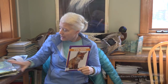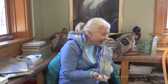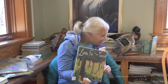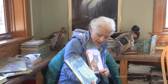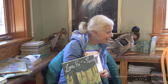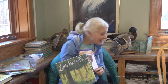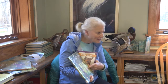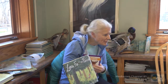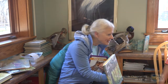This book is a real book about real foxes. Do you think this is a real book about real foxes? No, how can you tell? What's different about that fox that's not the normal? How's he walking? How many legs is he using? Two. How many legs do foxes really walk on? Four. And this fox, I think he's carrying a doll. I think he's carrying a stuffed fox. Is he? So that's how we know this isn't a real story, right?